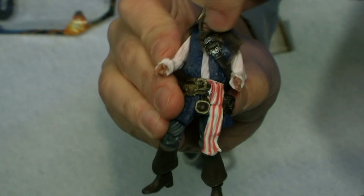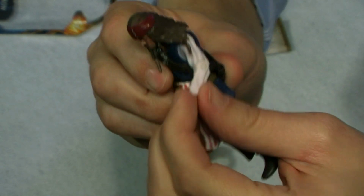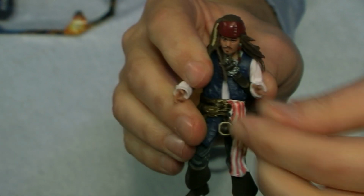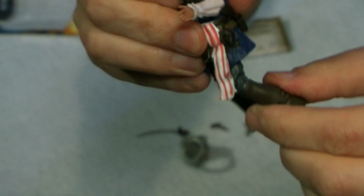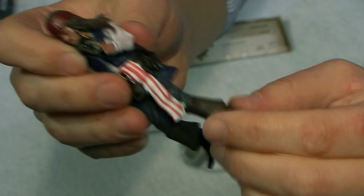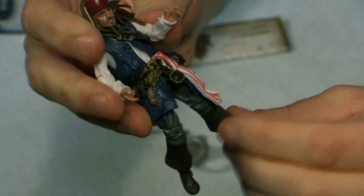Nothing on the head. It's just a swivel, and the arm is just a regular swivel as well, along with the elbow, nice hinge there, and some swiveling on the hands. Again, a hinge on the knee. Nothing on the ankle at all, which I found odd, and then another swivel on the legs, and then you can also twist them at the waist. But yeah, no ball and socket.